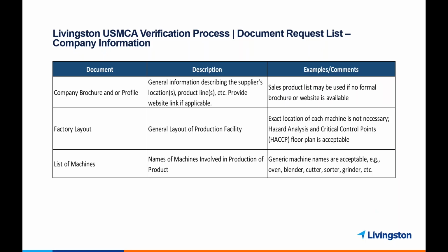So let's start talking about these in a little more detail. This is the company information category. We're going to say we need a company brochure and/or profile. This is just general information, again, to show the producer site. We want to prove that where you're saying the product's made is being made. We will use a sales product list. We often go to, tell us if you have a website. We'll go out there and pull the link down, and we'll look at your website. We'll do that often.